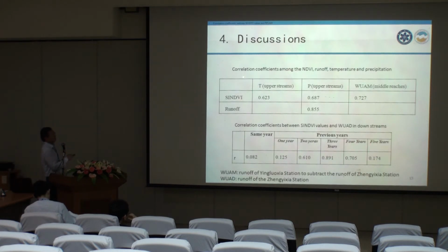This is a correlation coefficient among NDVI with the runoff, temperature and the precipitation. From this, we can see in the mountain regions, the NDVI with the temperature, with the precipitation, they have a high relationship. This means in the mountain regions, the temperature and the precipitation both affect the runoff because of the increasing precipitation, which results in the increase of the runoff in the mountain regions.